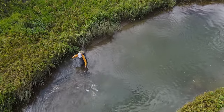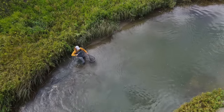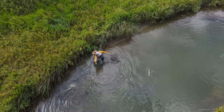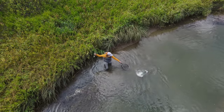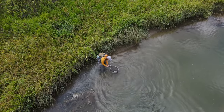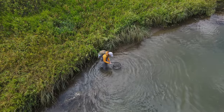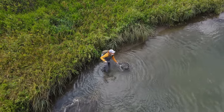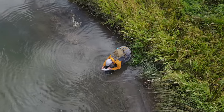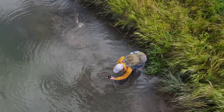Come on, Mills, in the net. Come on. Lean forward any more than that. Come on. Surf him over. Bring him up in the net. Yeah, nice fish. Beauty. Fatty. What a fat. That's like a lake fish. That's really neat. That was really sweet, guys.